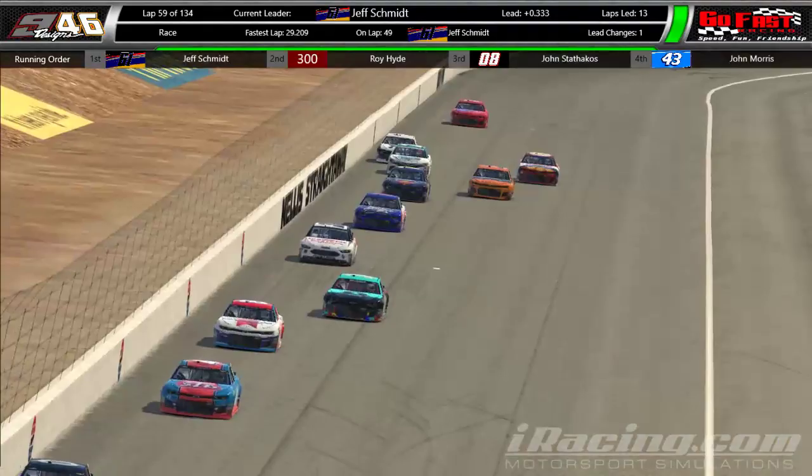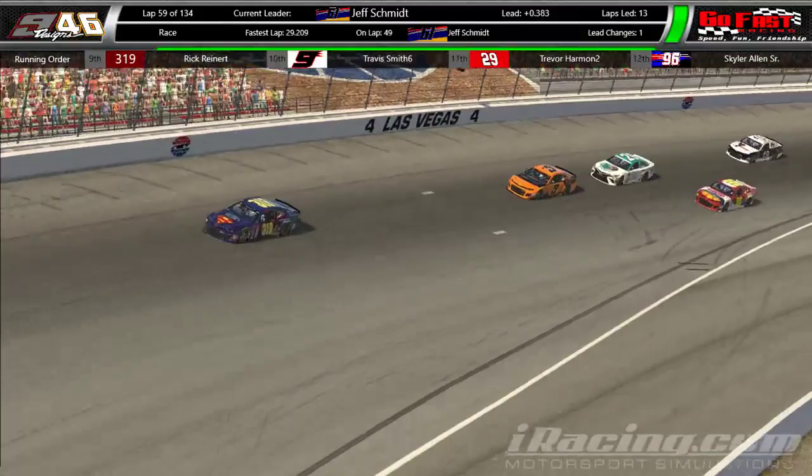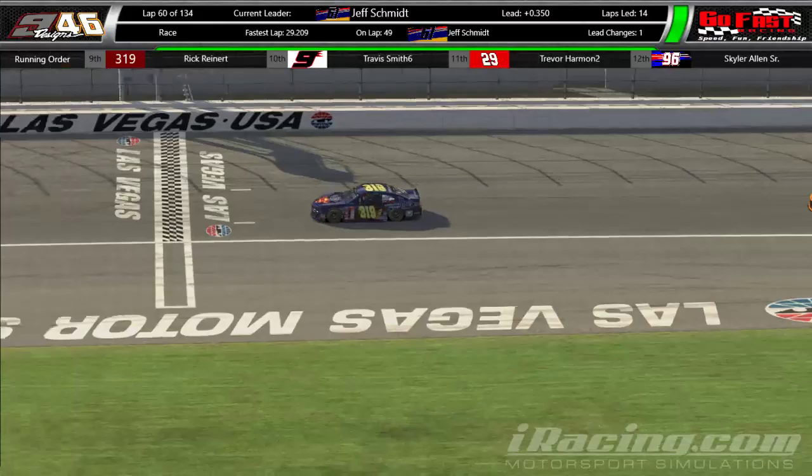Hard close battle as they re-enter turn three, working their way through the center. Looks like most of the field is starting to settle out just a little bit and get little gaps on each other, as the 300 is slowly moving back in on your leader now. Only 3/10 of a second back.